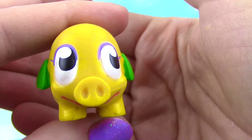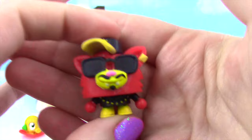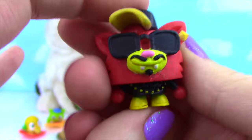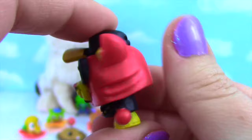Oh, check out our last Moshling. Oh, now that is one cool cat. Whoa. Yes, Miss Hands drops things a lot. It's because I'm trying to hold them real close to the camera. And they just fall right out of my hands. So check out those sunglasses, gold chain, mustache, a little goatee action here, his cap. Oh, he even has his ear pierced. That is one wacky Moshling.